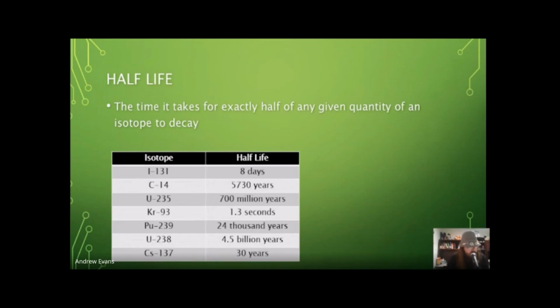There is no known way to change the half-life. We can't increase the temperature. We can't increase the pressure. We can't use magnetism. All we know how to do is to safely store this away. And even then, it's so-so. We have to store this long term.